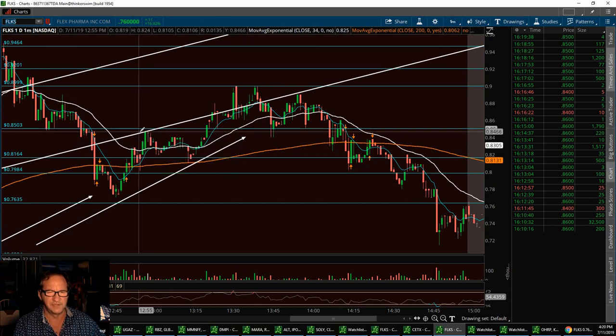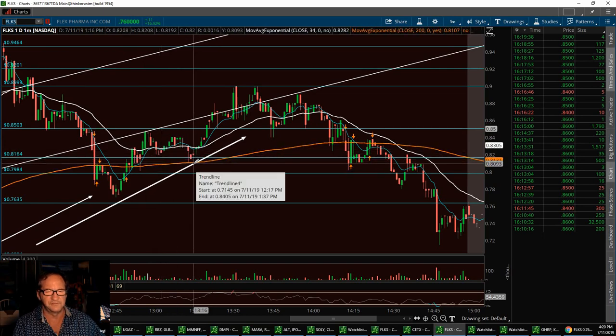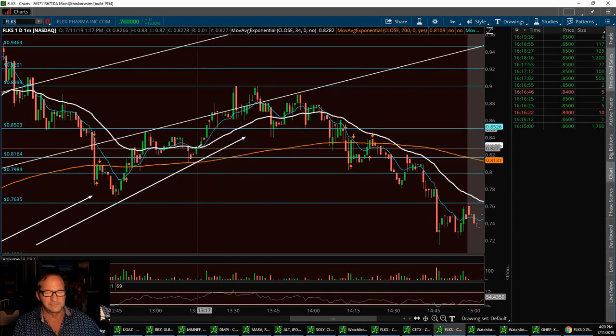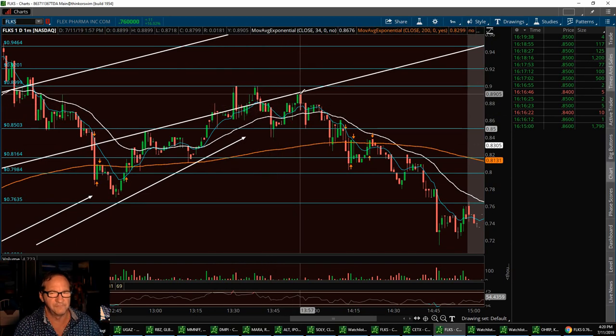And then she went ahead and started pulling back a little bit, and she would run right into that 200 EMA. Now these are three different moving averages that I've been using on trading these breakout stocks. One's the 200, the white one's the 34, and definitely the blue one is the 9 EMA. So once we crossed down and hit that 34 there, she bounced back up and broke out of that trend line and hit resistance right at a little under 90 cents. Had a double top and then failed, and then ran right back up there.